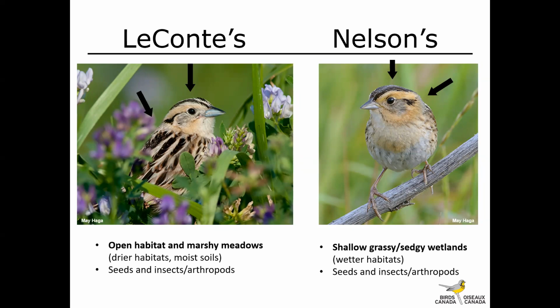And so we tend to call these, and I say we, just us locally at Birds Canada here, moist soil sparrows because they really do like to be in areas where the grass is lush and growing well, which usually means, at least out here, that there is some moist soil going on. Maybe it's one of those class 1 wetlands that's wet in the spring and then dries up as the season goes on. So you'll find LeContes in open habitats, marshy meadows, tending to favor a little bit drier places.